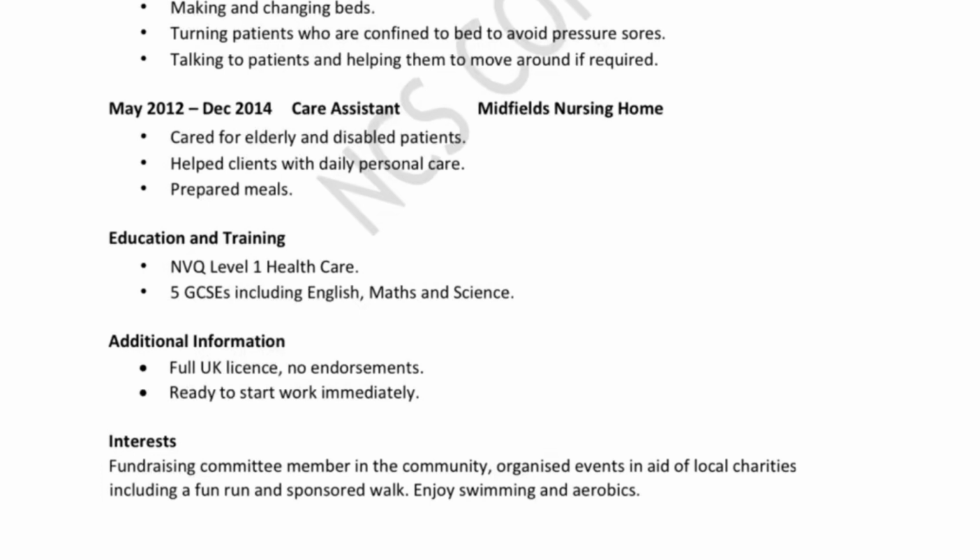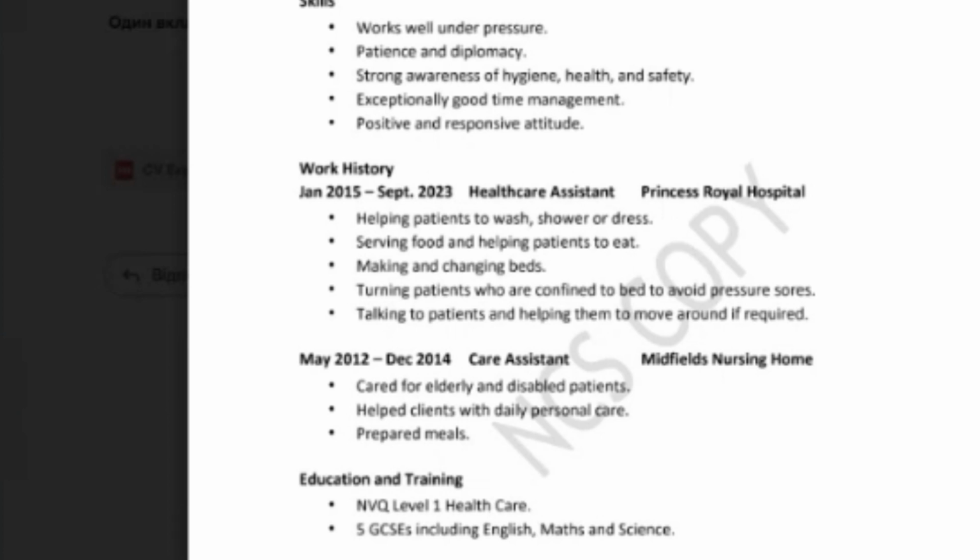You can also include your interests. In the UK, we call it interests, in the US hobbies, if they are relevant. Additional information, for instance, driving licence if you are required to drive during your work, or when you're ready to start work, ready to start immediately, for instance. In such a way, your CV will look professional and very clean.